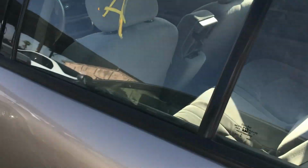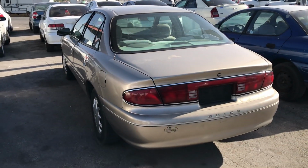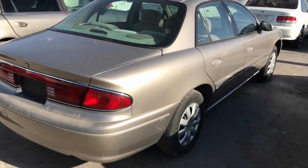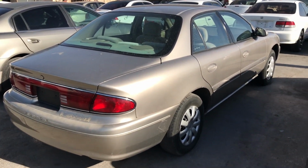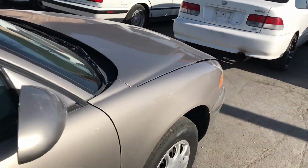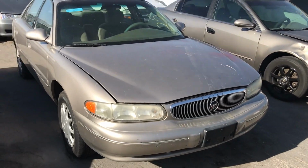It does have 146,000 miles. That back door is locked, so I can't get in there. But if you just take a walk around it, the body looks really good. No dings or anything. You can probably just get all matching hubcaps. Get this thing cleaned up and washed down. Probably sell it for about 150 to 200 bucks. Pretty decent looking car though.